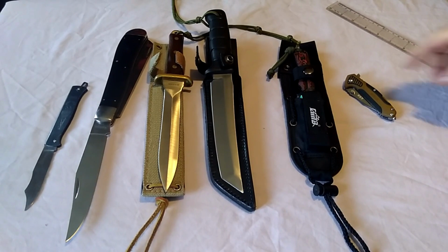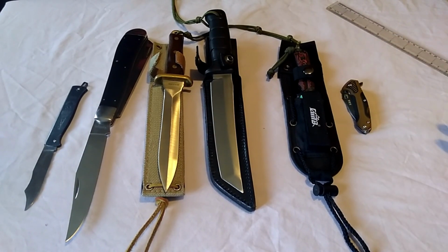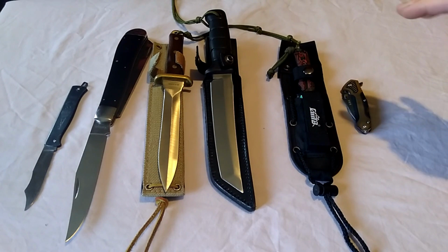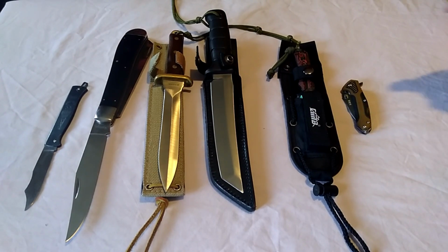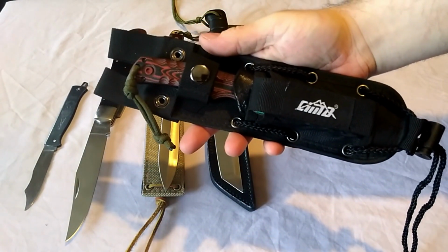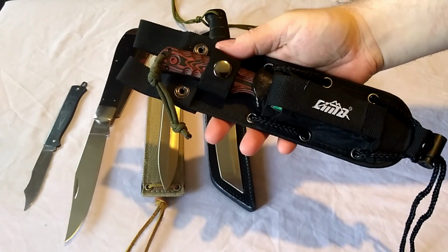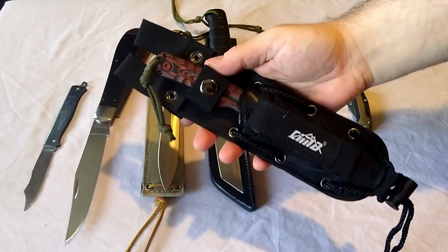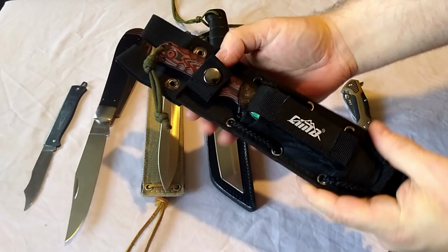So then the last category was most versatile or useful. Again, this could come under loads of different knives depending on what you're using at the time, I suppose. But these two are my current, probably most used, most versatile knives. So the first one is this Seamer. I think it's just called Seamer fixed blade or something like that. You know what the Chinese and that are like with their names.